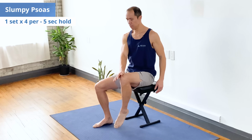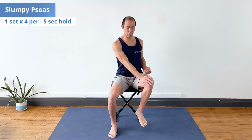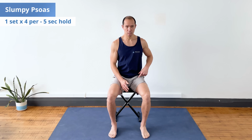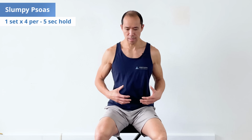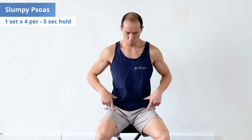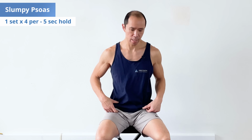Keep breathing, keep the ankle relaxed, keep sucking the leg in, stay tall, and maintain activation as you lower down to the ground. So this exercise helps you to restore this good position of the pelvis, this good alignment of the pelvis.